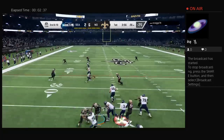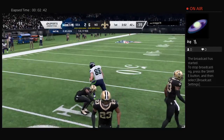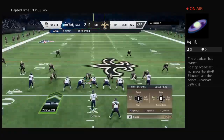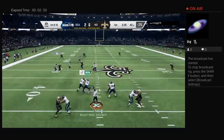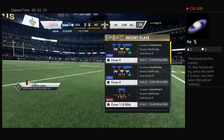Wilson now, throwing again. That's complete to Dissly, the tight end. And they get him down, but not before he takes it across the 40-yard line. It's a pickup of 17 and a first down. Here's Wilson. And that's going to be incomplete. Too tough to hold on to that one.